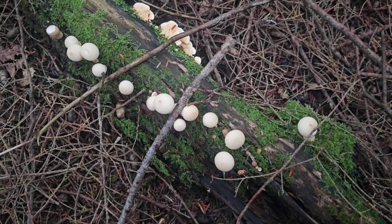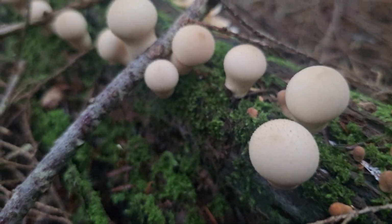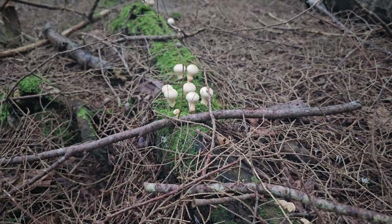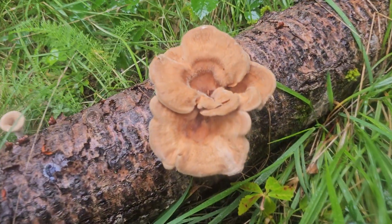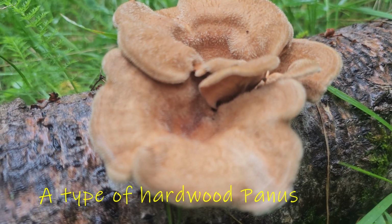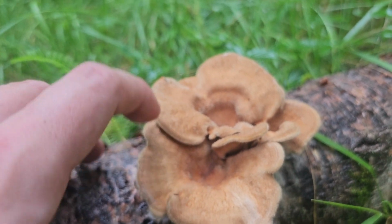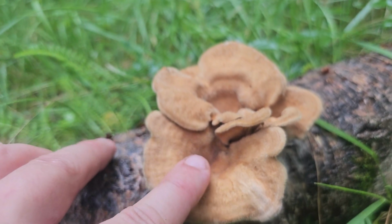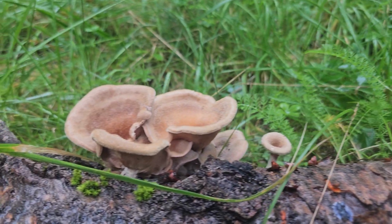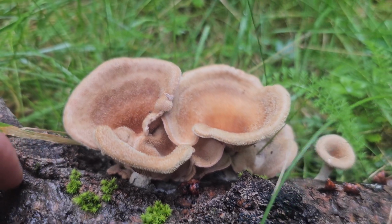Got ourselves some likely puffballs. Looks like a young small puffball family. Just came across these guys. Give me a second, I kind of want to touch one. Yeah, they kind of have a furry, short-haired animal feel to them. Like a velvety touch. That's pretty cool. So let's keep seeing what we can find.